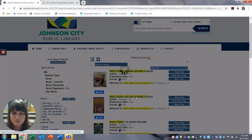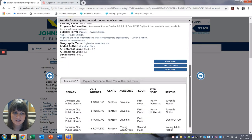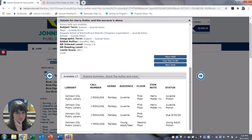Let's click on the next one. Click on the title, scroll down, and this is going to give us some different statuses here. The first two just say juvenile fiction, and that means that those books should be here on the juvenile fiction shelves, available, ready for you to place on hold and pick up at curbside. The third one here has a due date. It's due on August 24th. That means that one is checked out right now. Someone has it, and that's when it's due back.